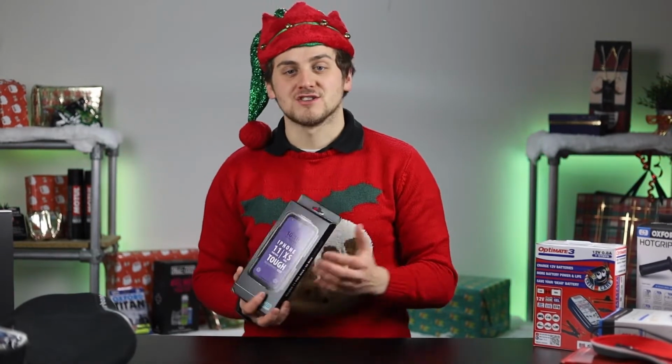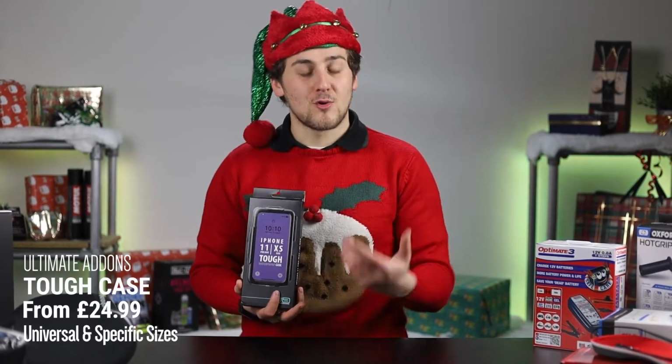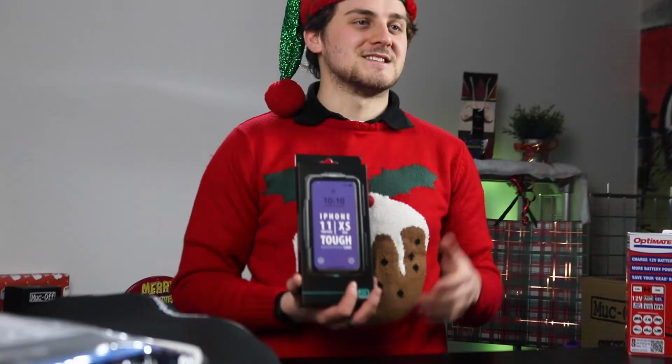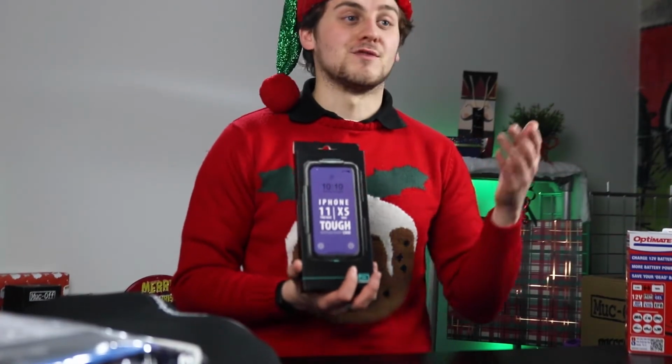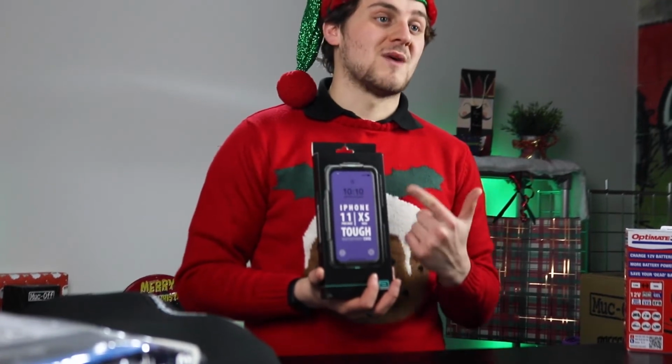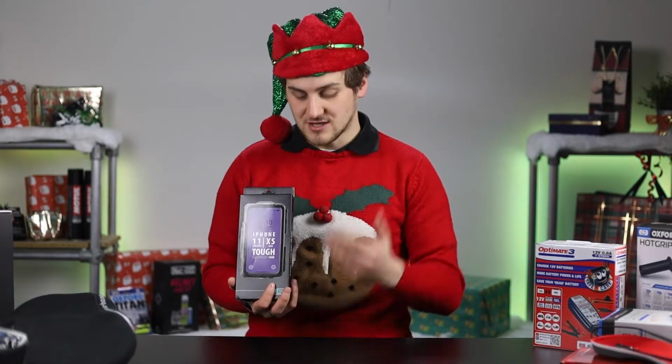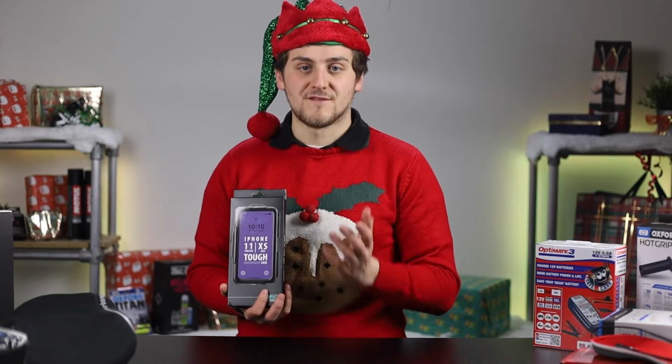Now, mounting a phone to the handlebars is a great option for bikers who want to do a little bit more exploring or are quite good at getting lost. Being able to mount your phone on the bars is an easy way to use a phone map app for directions. These ones here from Ultimate Addons are shock absorbing, IPX5 waterproof rated and dust proof. They also fit a wide variety of phones too.